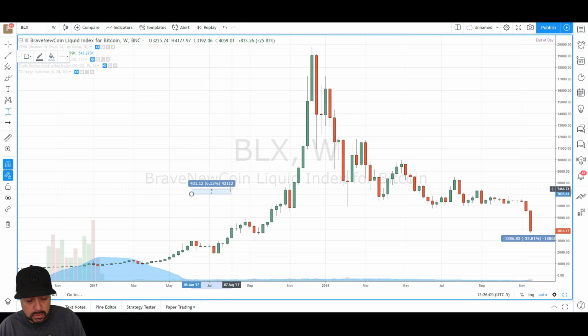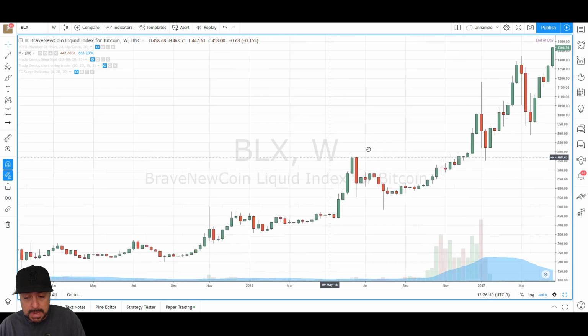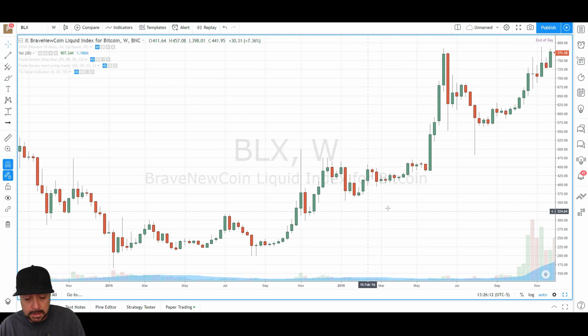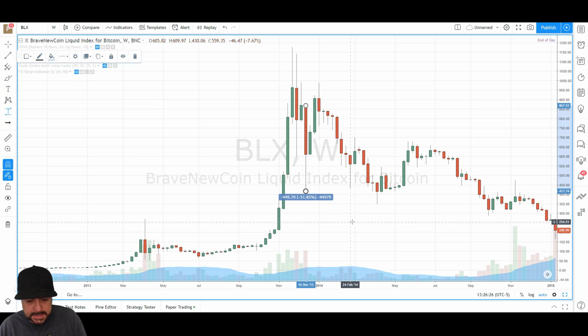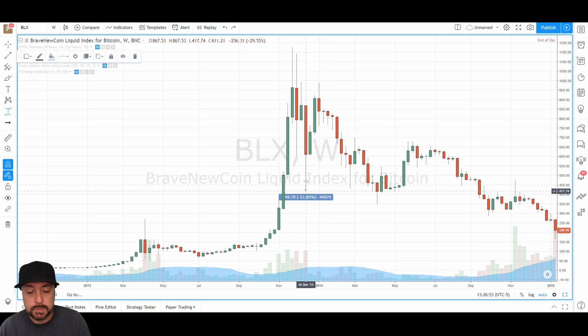So usually when you get a big weekly bar down like that, the opportunity there for a big bounce is good. Back in December of 2016, we had a big weekly bar down 51%. Notice the big move back up though. From the bottom to the top of that was a 136% move up. So just be on the lookout.